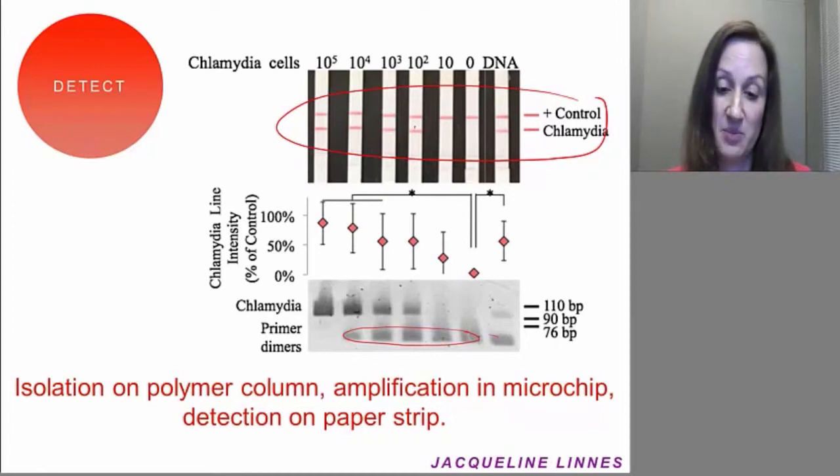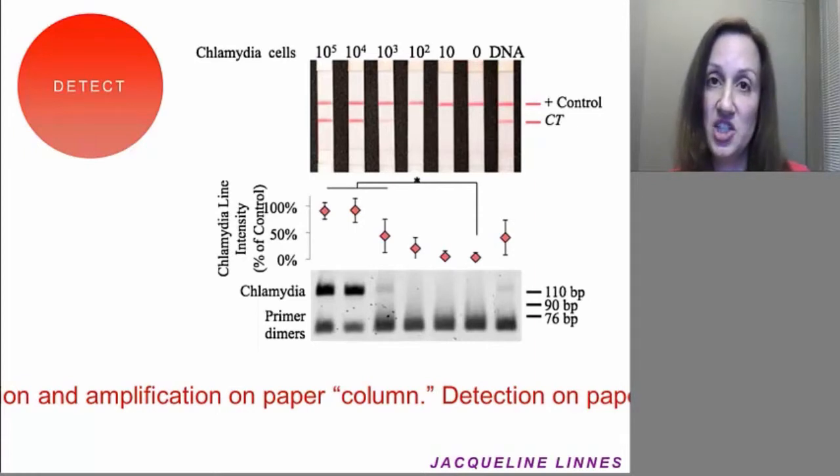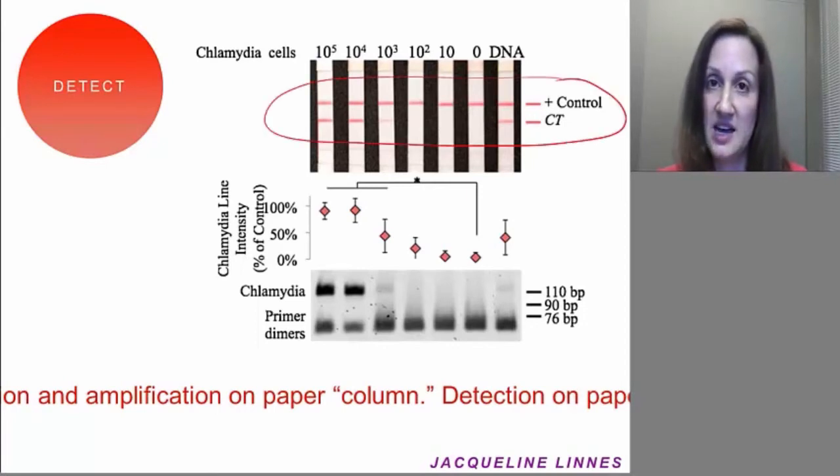Perhaps most exciting about this is that Jackie then proceeded to do isolation and amplification using a paper column instead of a plastic column like the ones we described earlier. She did not use the system for nucleic acid preparation that I showed you in earlier slides. She instead used extraction on a simple piece of paper, followed by helicase-dependent amplification on that same piece of paper, followed by elution of those reaction components onto the same papers that she designed to grab the amplified nucleic acid from chlamydia. You can see there's a decrease in the limit of detection when she does this method.